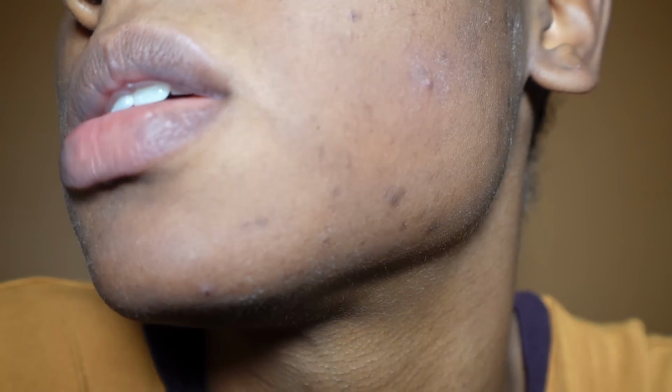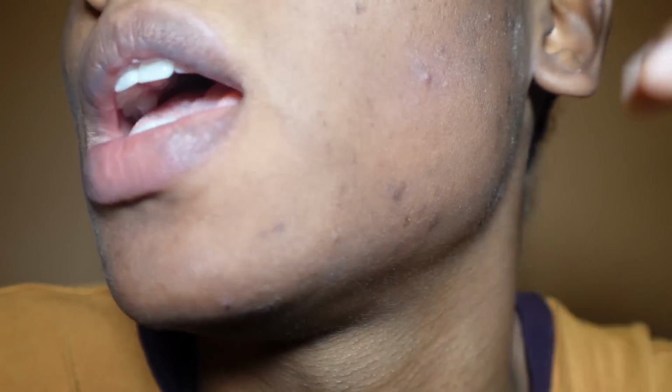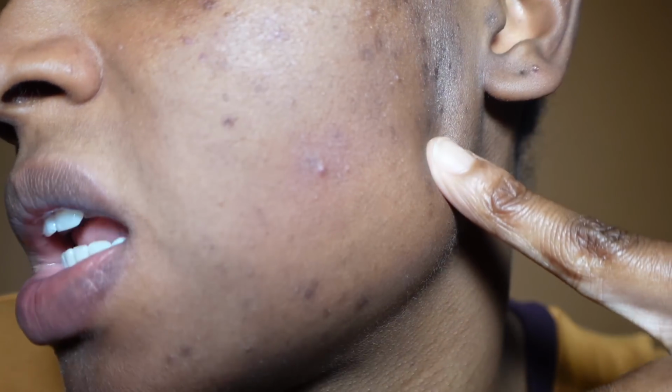And I am peeling a little bit. I don't know if you guys can tell. Let me zoom in a little bit. So my skin is shedding a little bit. And that's not moisturizer or anything, because I've only been washing my face once a day. See, it's kind of shedding a little.